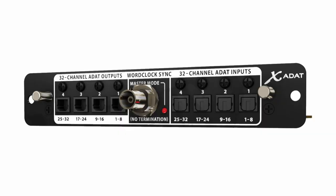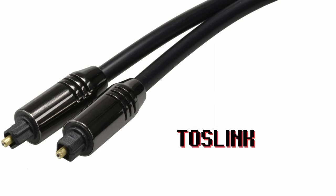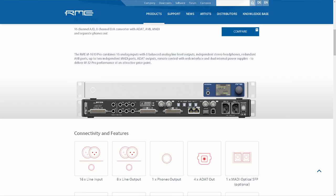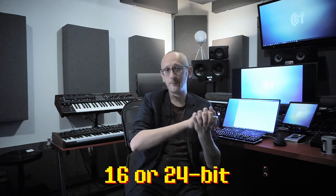The first digital connection you should know is called ADAT, and it comes from Alesis Digital Audio Tape, a machine presented in 1991 by Alesis. And it used a Toslink optical cable to transfer purely digital data between devices, and since then became really popular among studio equipment producers to transfer audio data between different devices. ADAT is capable of transferring up to 8 separate digital audio channels with different sample rates and bit rates.